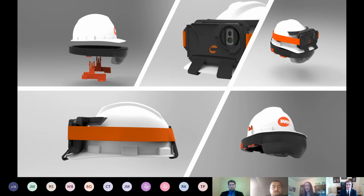So this is what the final model looks like. So the HoloLens is able to coexist with the existing We Energies hard hat by using the system where the HoloLens clips onto the hard hat using those two orange pieces that you can see in the top left corner. And then the IR camera is put on using the band on the hard hat. And we decided to choose that location because we wanted the view to be the least disorienting for the inspectors.